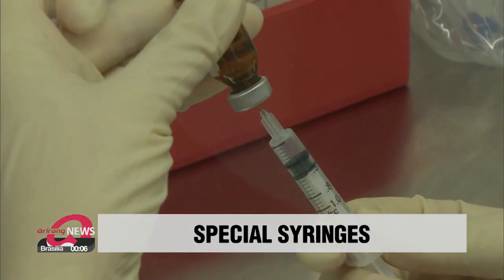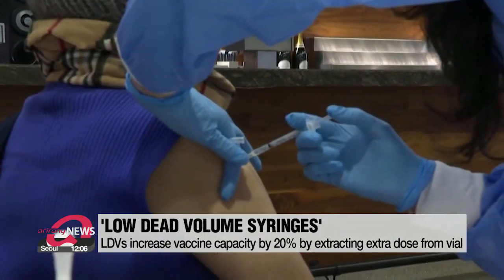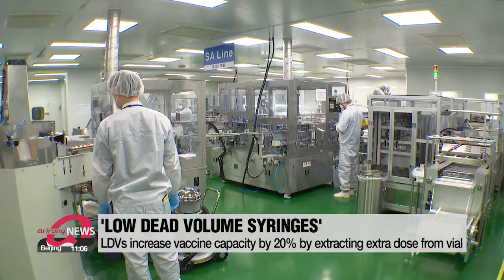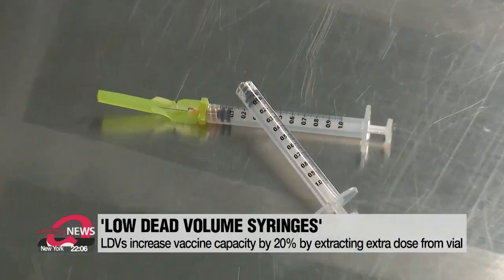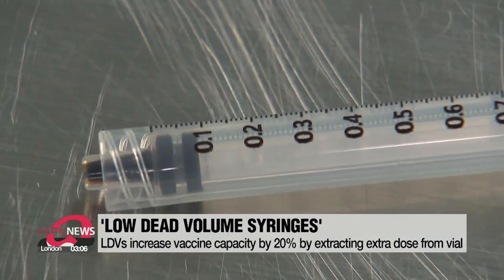If anything could be a game changer in the global vaccine shortage, it'll be vaccinating as many people as possible with a given amount of vials. And South Korea's Poonglim Pharmatech is doing just that, producing so-called low-dead volume syringes. The LDV needles can extract an extra dose from vaccine vials.